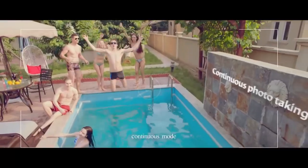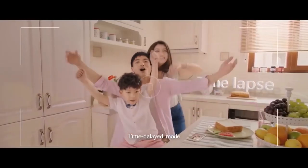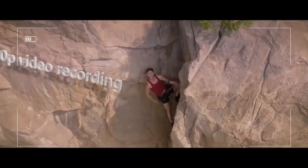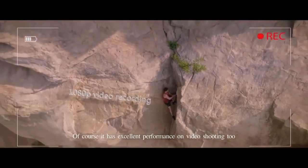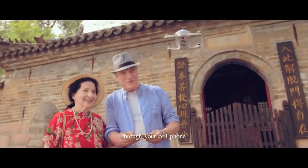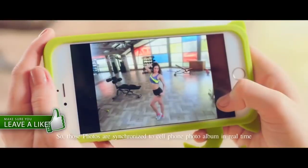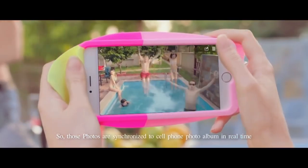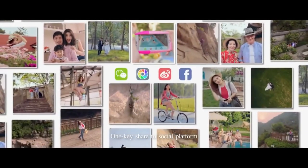Real-time mode, continuous mode, time-delayed mode, and appearance advanced mode. Of course, it has excellent performance on video shooting too. You can easily control it all through your cell phone. Those photos are synchronized to your cell phone photo album in real time. One key to share to your favorite social media.